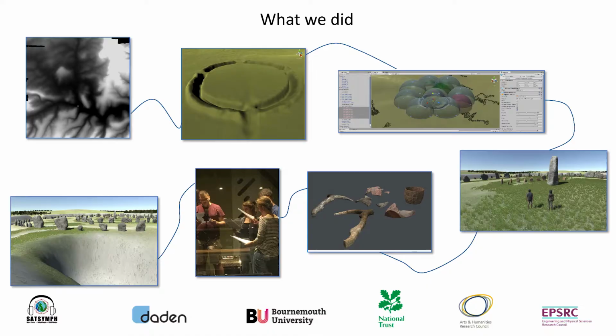And then all of that was put together, in the bottom left slide that you can see is Virtual Avebury. Virtual Avebury then went on display with the National Trust in their barn gallery at Avebury for 45 days for public engagement. We had over 700 people use it at Avebury, and we were also on a couple of exhibitions that Bournemouth University did where we had about another 400 people. So over 1,000 people have experienced Virtual Avebury so far.